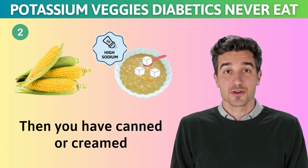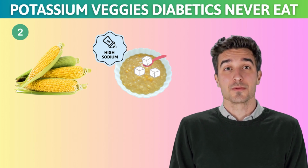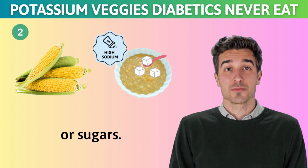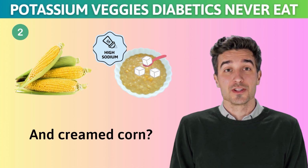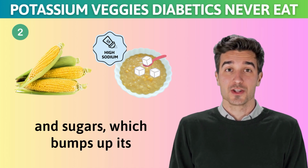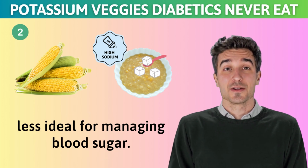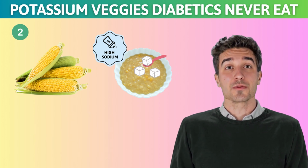Then you have canned or creamed corn, which often come with their own set of challenges. Canned corn might have extra sodium or sugars. And creamed corn? That usually has added fats, starches, and sugars, which bumps up its calorie and carbohydrate load, making it less ideal for managing blood sugar.